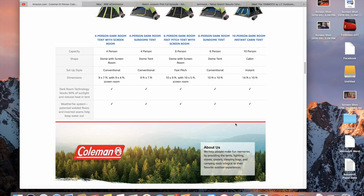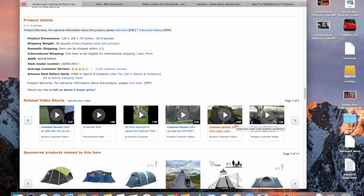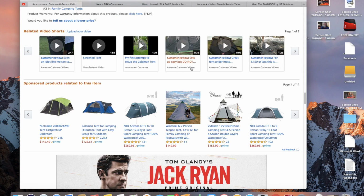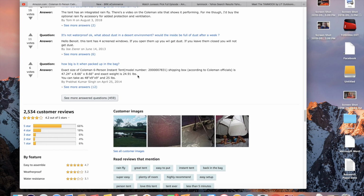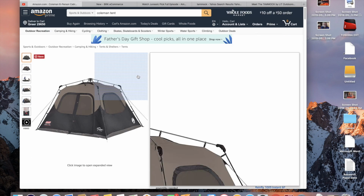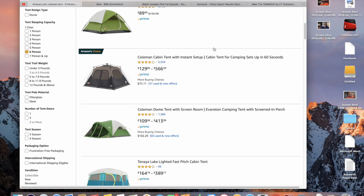And as we come on down here, and let's see here, product detail, shipping weight 28 pounds, that weight is 24.9 pounds, so 25 pounds, as opposed to, what did we say? Over 50 pounds? It'd be a lot easier to carry 25 pounds than 50 pounds, and this is not exactly the lightest tent out there.